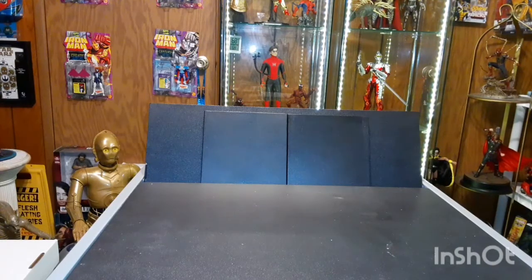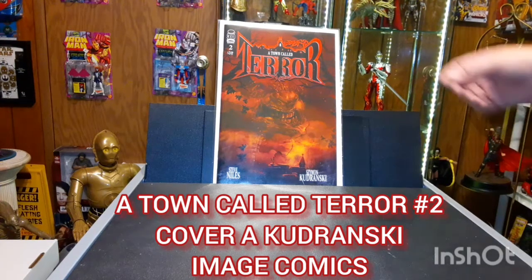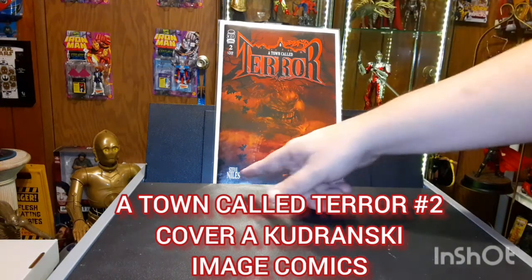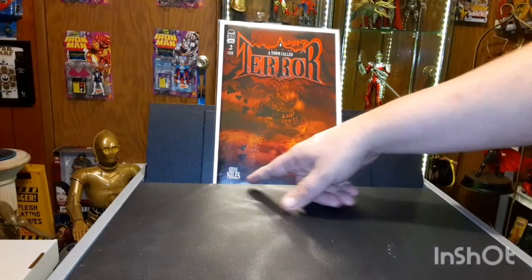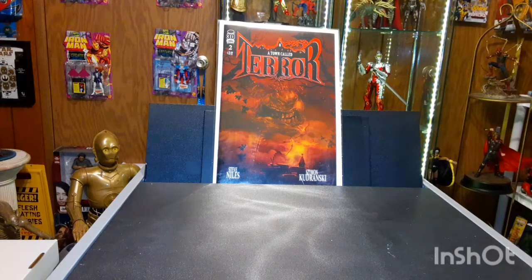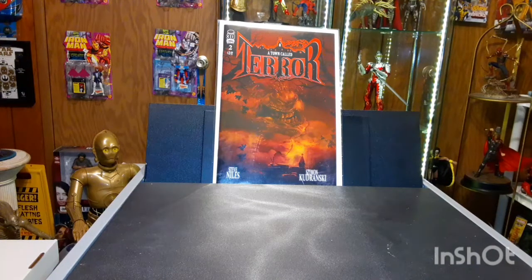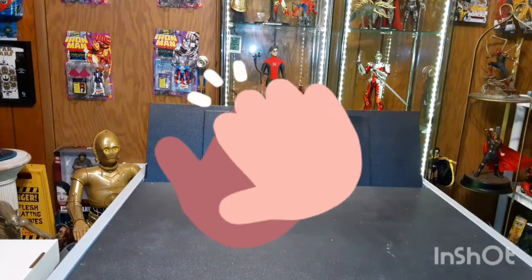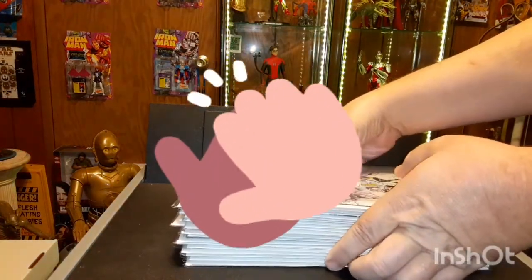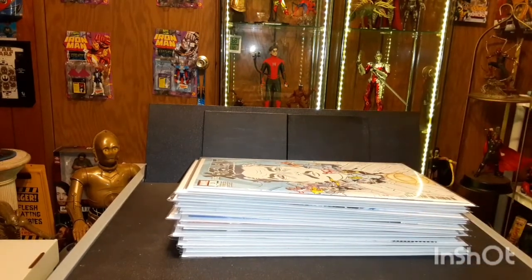Okay, and last but not least, number 2 of A Town Called Terror. The writing's by Steve Niles, and the art is by Simon Kudransky. And Steve Niles, he's known for a lot of horror, but I haven't been able to read number 1 yet. I'm still getting caught up, but I've heard it's pretty good. But anyway, that is my haul for the 18th. As you can see, quite a few books in this haul. So, I will get to reading it, and hopefully I can let you know how some of them are.